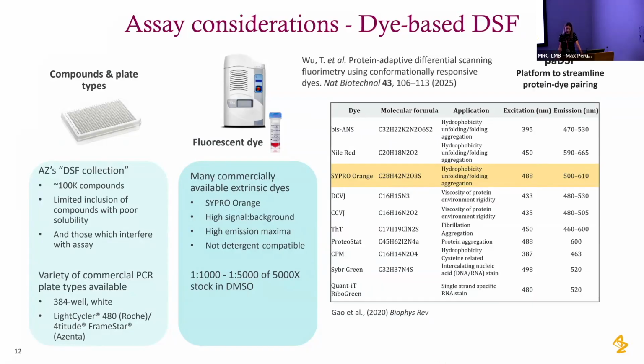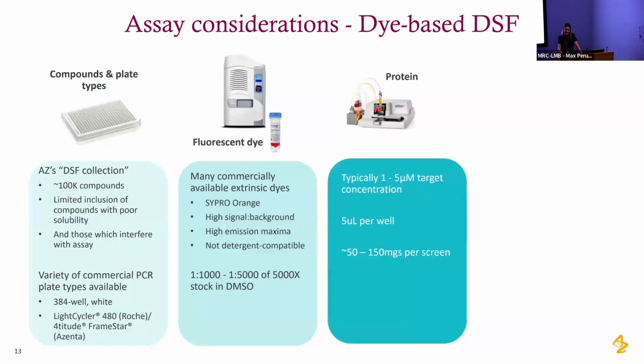There's also been quite a cool paper which was published this year from Wu et al. It basically describes a platform that they've built to streamline protein dye pairing for DSF. I'm not sure how to pronounce this, but PADSF. And essentially, they've described in this paper a number of dyes which could potentially have broader applicability than SYPRO Orange, and even potentially produce better assay, better data quality, basically. So there's a few people in the department who have taken a few dyes from this paper and are screening them against a panel of different protein targets to see whether they offer any benefits. So that's something else that we can maybe update on next year if we come back.